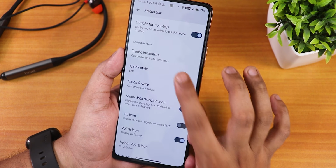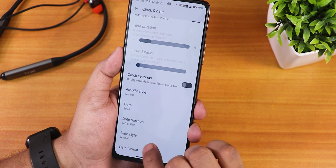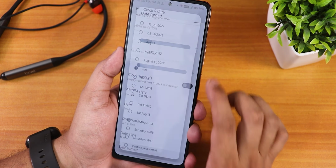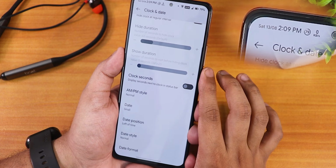And here we have the clock style. You can actually set it to right, left, or hidden. And we have the clock and date customization. You can enable the date position, the date style. Also the format you can actually choose from right here. So you can go with any other option like this one.